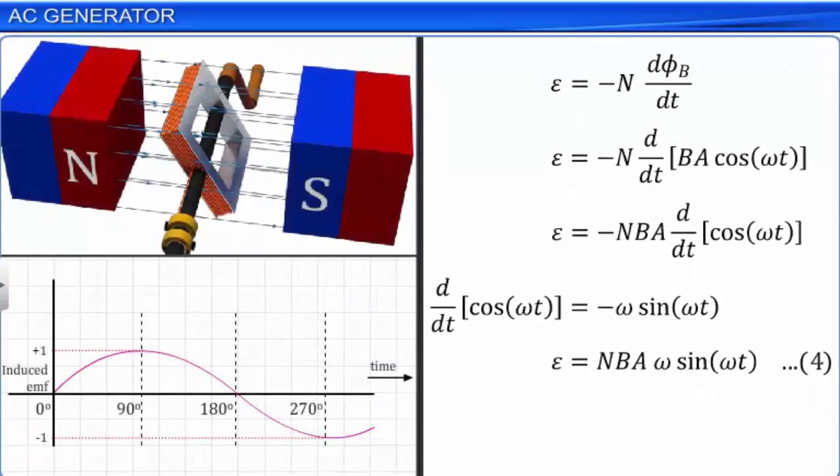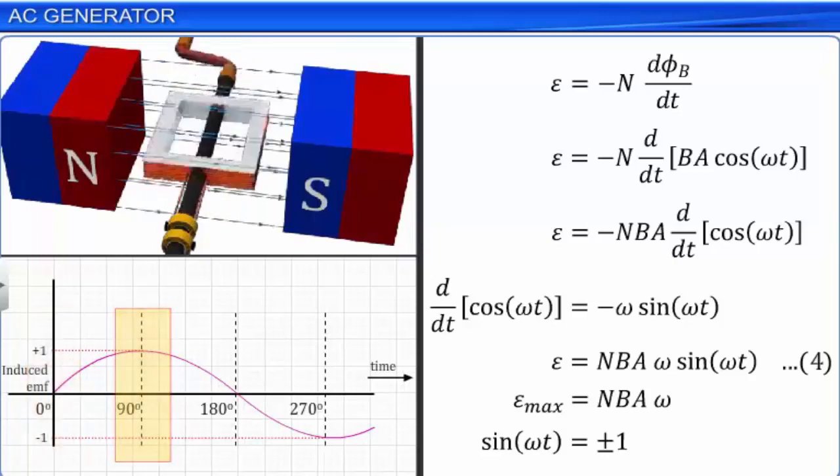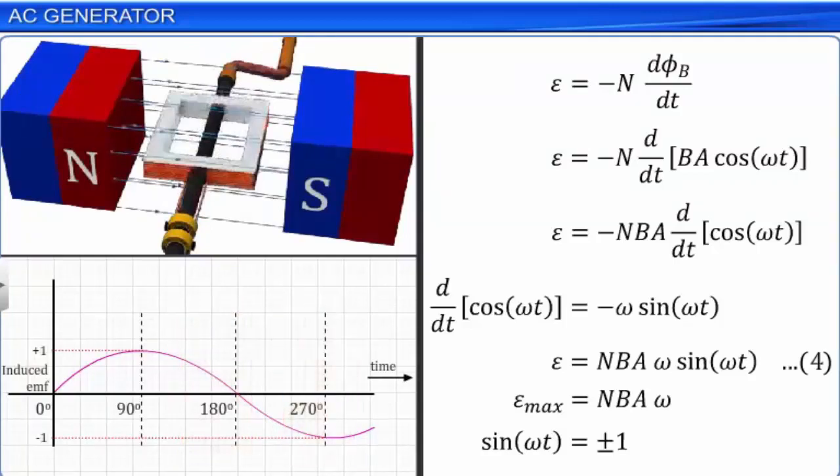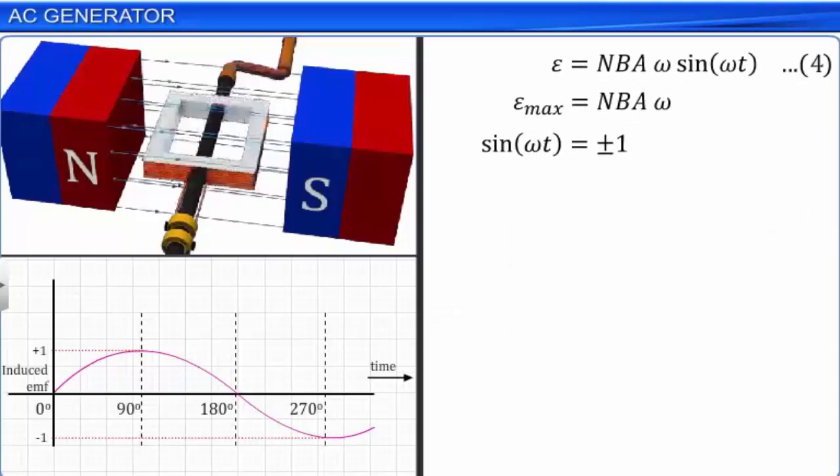Note that nBA omega is the maximum value of the EMF that occurs when the value of sin omega t is plus or minus 1. That is, when theta is 90 degrees or 270 degrees. This is because the change of flux is the maximum at these two angles of the coil. As the value of sine function varies from plus 1 to minus 1, the sign or polarity of the EMF changes with time. Accordingly, the direction of the induced current changes periodically. For this reason, this current is called an alternating current.